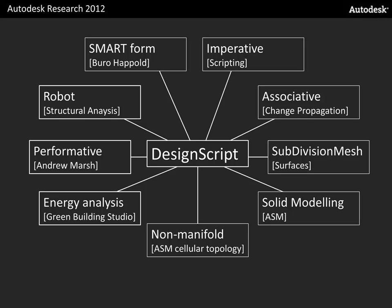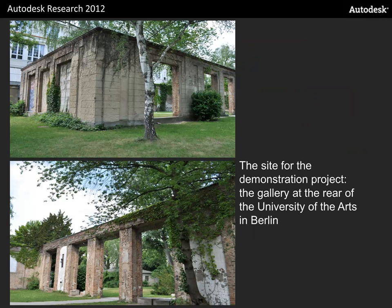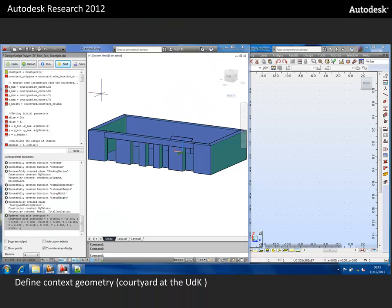So coming on to the different plugins that we've built, we're going to look at 3 plugins: associative, imperative, or 2 language facilities, SmartForm from Buro Happold, Robot Structural Analysis, and performative design by Andrew Marsh. So our sample building, this was part of the paper that we gave at the Design Modeling Symposium in Berlin last October, 12 months ago. Essentially, there's a sort of ruined art gallery at the back of the University of the Arts.